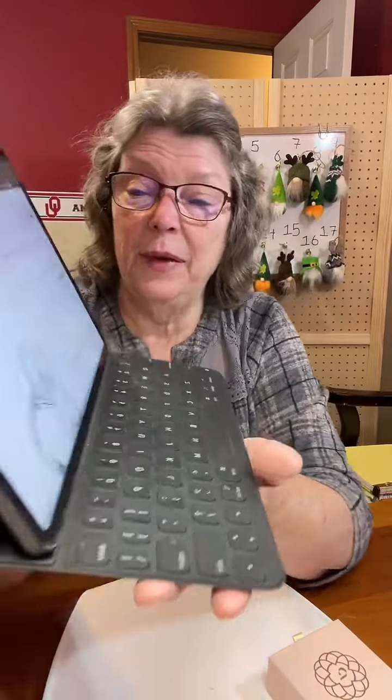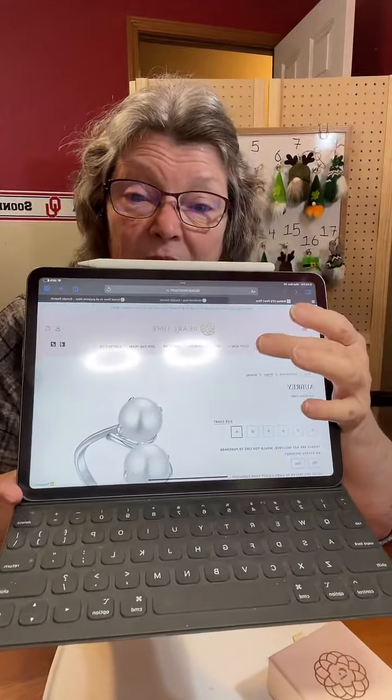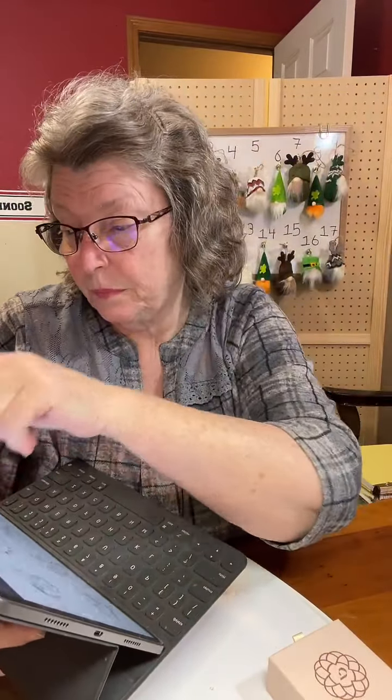Okay, the Aubrey, our 2-pearl ring that I was showing you. The only thing we have left in that one is size 11. Size 11. So guys, you just remember, if you see it and you like it, get it.